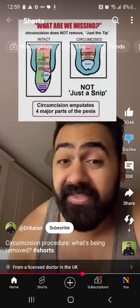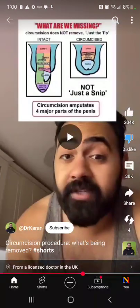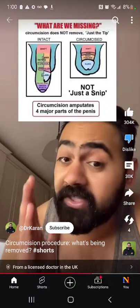Okay, so this image was designed not to show the size difference, like it takes 4 inches off the end or cuts it in half. This is to show the number of valuable parts that are removed. This shows the inner and outer foreskin, which obviously is removed. It shows the frenulum and the ridge band, which is obviously removed. And it also shows the dartos fascia, which is obviously removed. And we'll talk about this in a second. The size of a male is not affected during a circumcision.